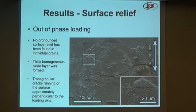The damage mechanism evolved differently in the case of out-of-phase loading. We found that a more homogeneous and thicker oxide layer developed on the surface, and transgranular cracks running on the surface were typical for this type of loading.